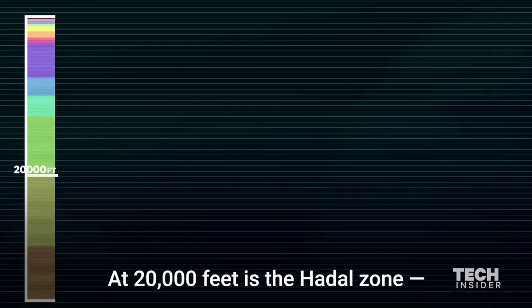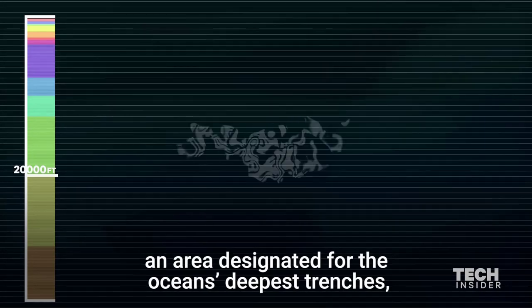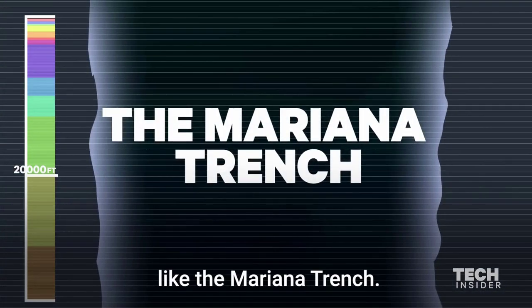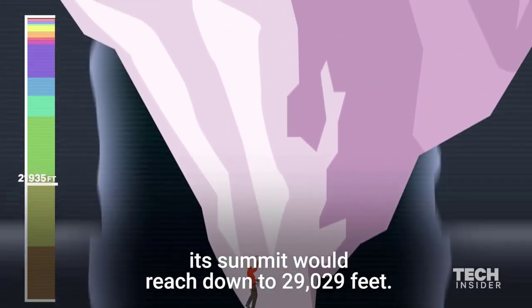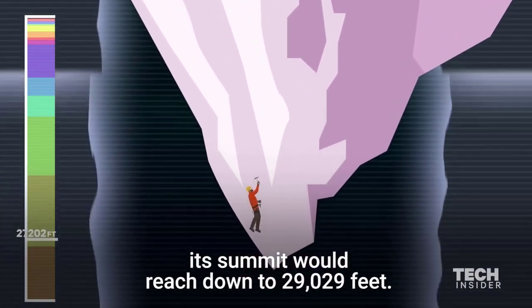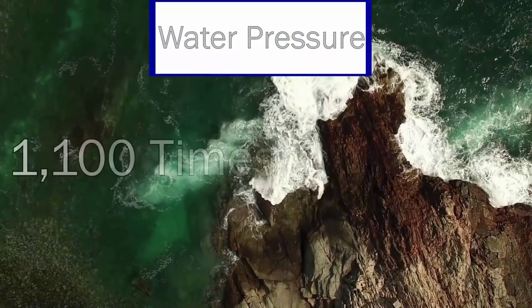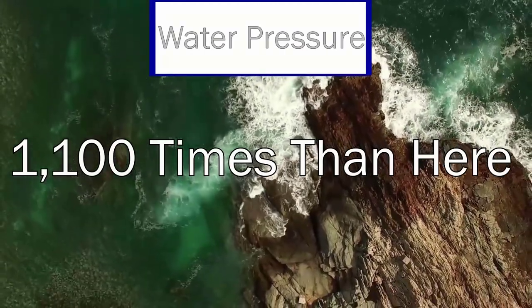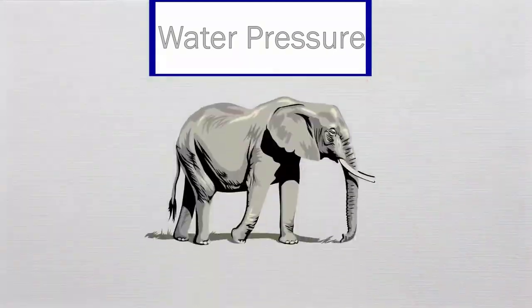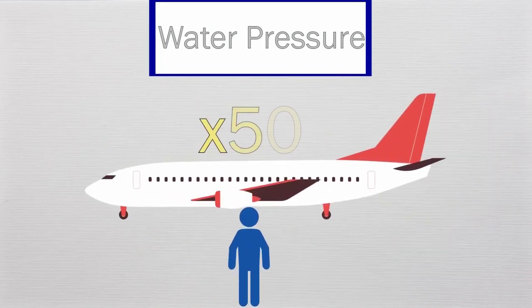At 20,000 feet is the Hadal Zone, an area designated for the ocean's deepest trenches, like the Mariana Trench. If you tipped Mount Everest into the Mariana Trench, its summit would reach down to 29,029 feet. Pressure down at these depths can become 1,100 times what you would experience way back on top at the surface, which is roughly equal to an elephant balancing on a postage stamp or a single person carrying the weight of 50 Boeing 747 jumbo jets.